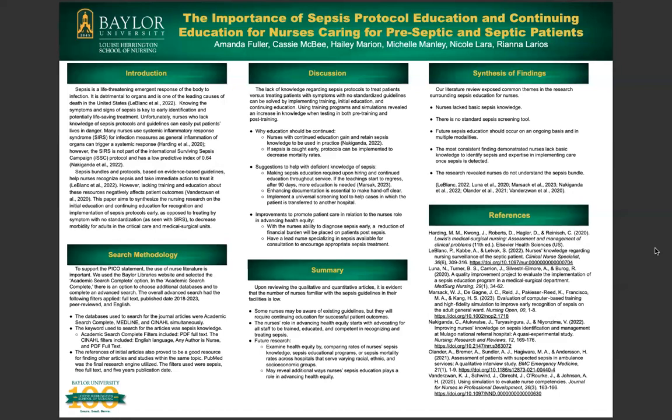So if there's continued education, even if they don't see sepsis often, they're able to know what to do and implement that care quickly. The nurse's role in advancing health equity starts with advocating for all staff to be trained, educated, and competent in recognizing and treating sepsis. To make sure every patient gets the same care, every nurse needs to be educated and trained equally. They need the information, they need the most up-to-date care of how to treat sepsis and recognize it.